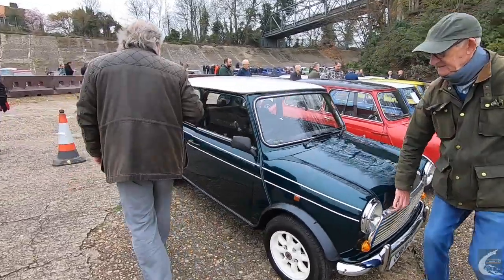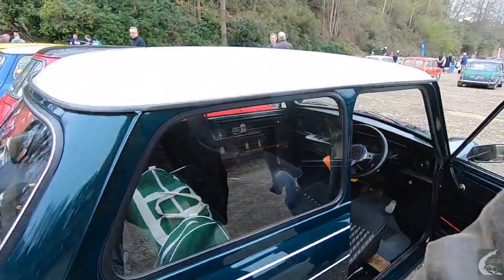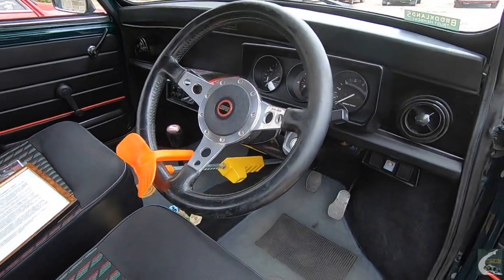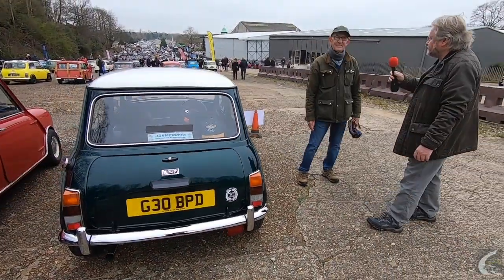And the interior's original, is it, by the look of it? The original. 50,000 miles now on the clock. So it looks very neat and tidy in there. Lovely looking car, Peter. Thank you very much for showing us around. Thank you so much.